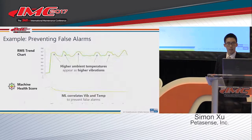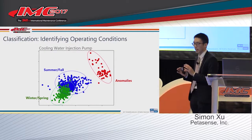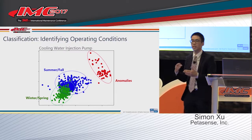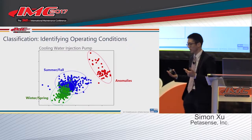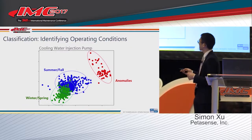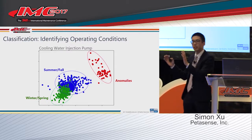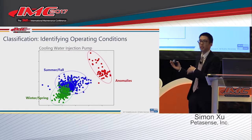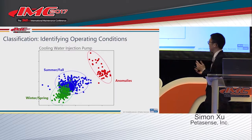Now I want to skip over this to talk briefly about classification. Classification is really useful in identifying different states that a machine is in. Now, for this particular machine, this cooling water injection pump that we were looking at, I've taken the multi-dimensional data and used a technique to reduce it down into 2 dimensions so that you can see it plotted here. And you can see a few distinct clusters.